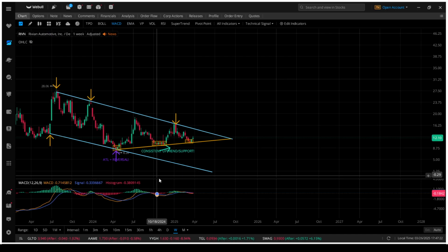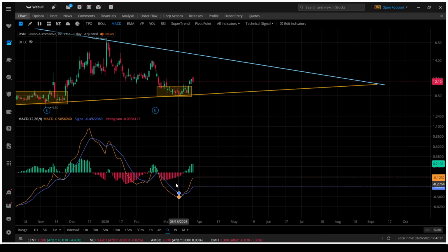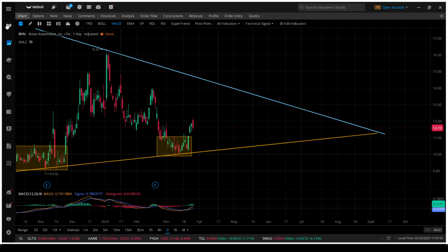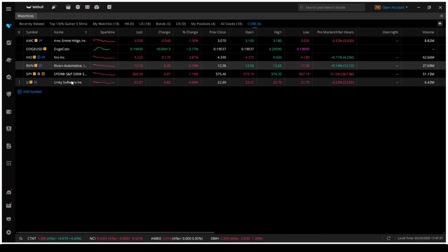So MACD-wise, and again, let's look at the daily. Again, perfect. I love the setup right here. Green volume, MACD crossing the signal line. Beautiful, beautiful setup. Not mad at all about that. Again, it's just the market taking a breather today overall.